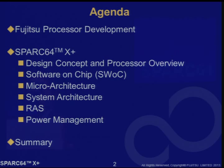My presentation consists of three parts. First of all, I would like to share some of the history behind the Fujitsu processor. Second, the majority of this presentation is in-depth discussion of SPARC64 Templars, starting with an overview of the chip. We will look at the software-on-chip features and microarchitecture of SPARC64 Templars, as well as system architecture, reliability, availability, serviceability features, and power management. Finally, I will summarize my presentation and have a time for questions.